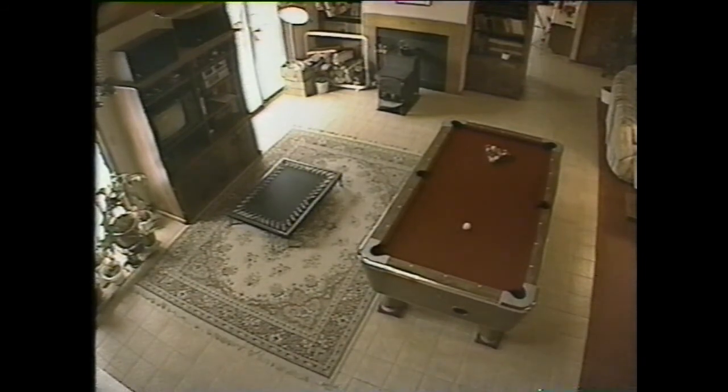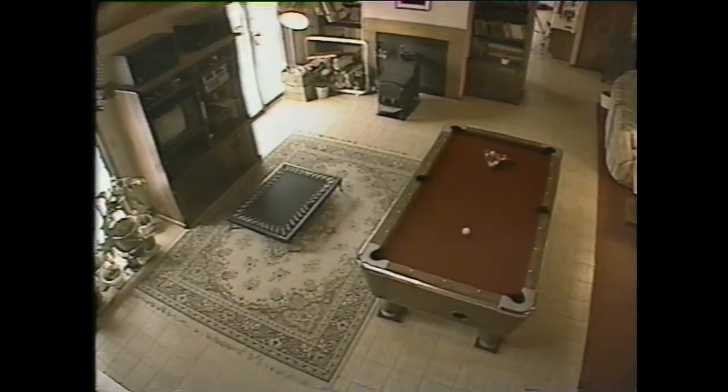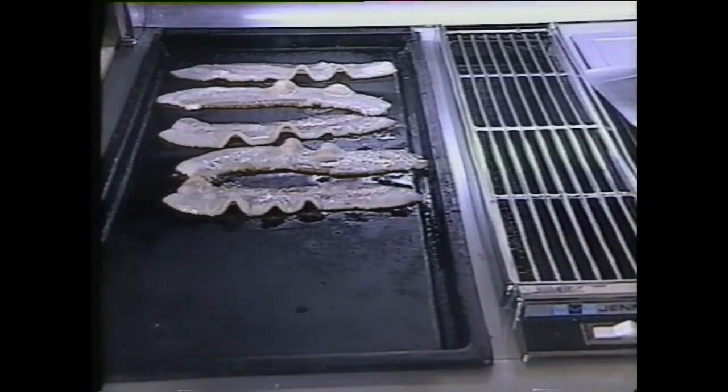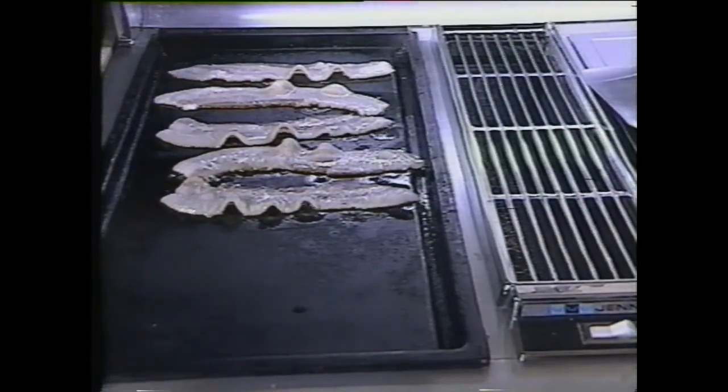There is a pool table and even a trampoline if you like to do your running indoors, but peace and quiet is what they're selling here. Very quiet and peaceful. You can hear the birds in the morning when you wake up. And when you do awaken, it's to the smell of fresh bacon frying as Ken Newfer takes his turn in the kitchen to produce a breakfast that will just about carry you until dinner time.